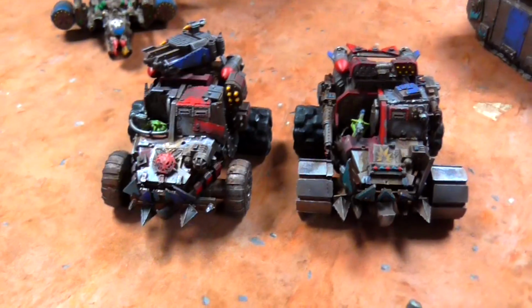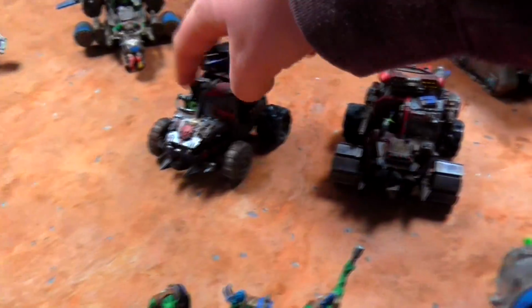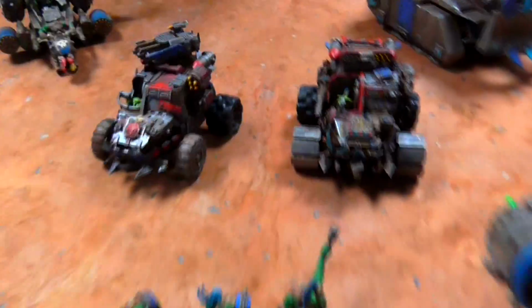Moving on is two units that you guys actually haven't seen yet. These are my newest additions to my army, my two Snazzwagons, or Snaz Dakka Boom Wagons, however you want to call it.